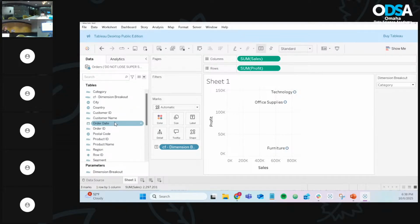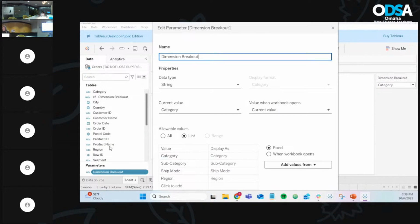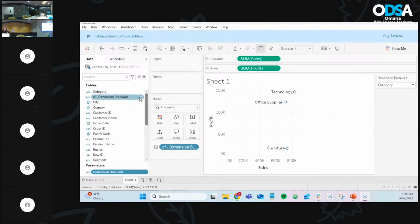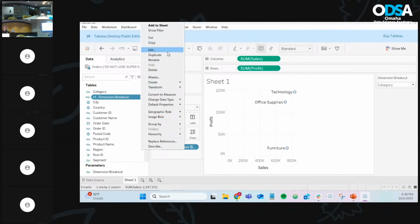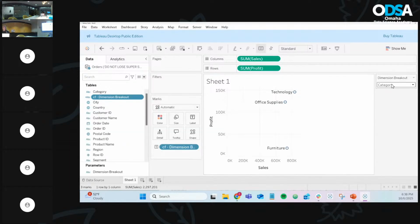And let's go ahead and add in product name. So you'll want to go in and edit your parameter to add in product name. And then when you're done there, you want to go up and edit your calculated field to include product name. And then you should be able to drop down and select that. So everyone go ahead and try to add in product name, and then we'll come back around.